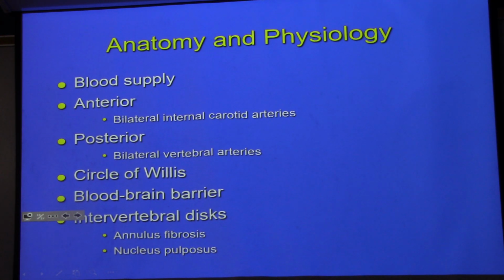Okay, as y'all remember from our talk last time, anteriorly we have two internal carotid arteries. The carotid arteries enter the skull, and then they branch into the middle cerebral arteries and the anterior cerebral arteries. So there's your blood supply to the frontal portion of your brain. Now posteriorly we have the bilateral vertebral arteries. Remember, those come up and they merge to form the basilar artery that leads us to the circle of Willis. Circle of Willis is our collateral circulation that's going to hopefully save our lives in the event of a serious neck malfunction.